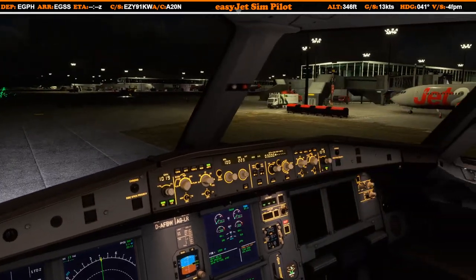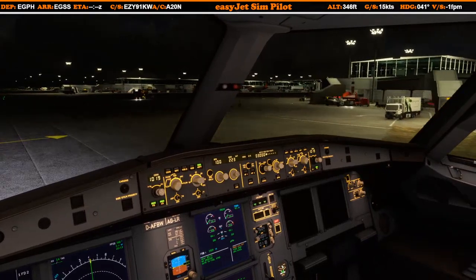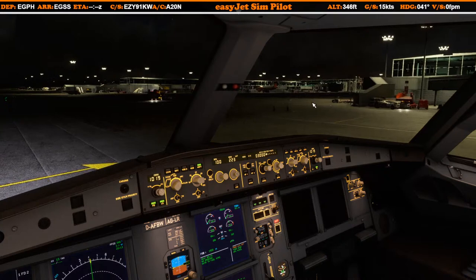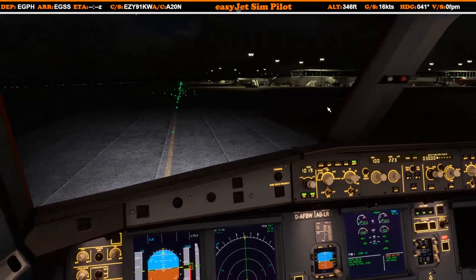Okay, so that is stand 15 left. So our stand is the next right.